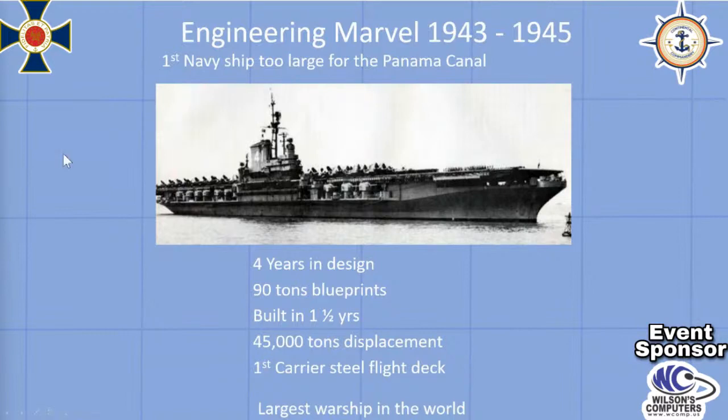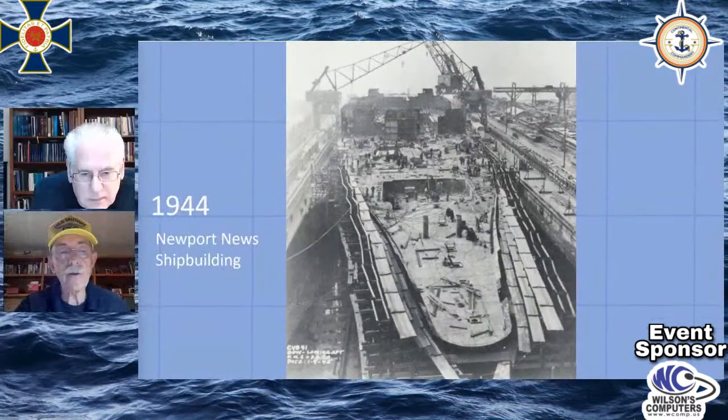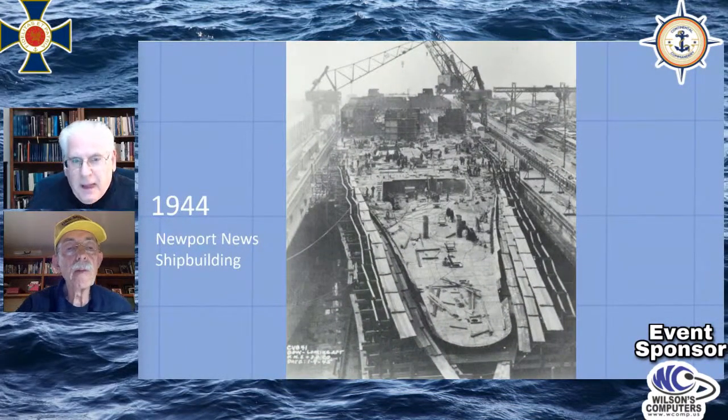Next. This is a picture of the build process, 1944 through 1945.